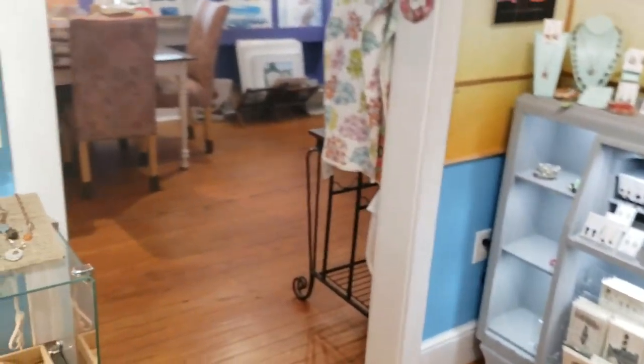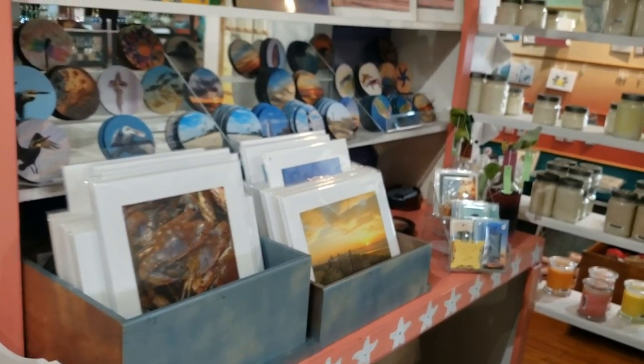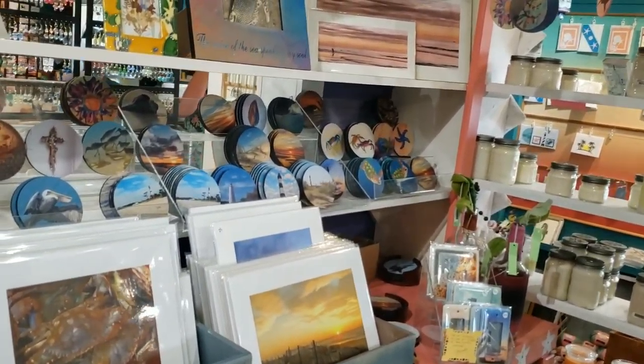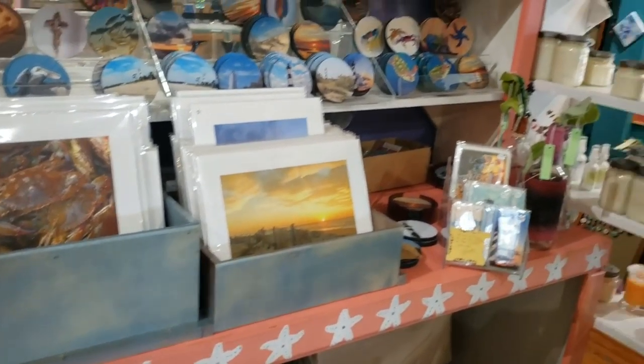And then there's one more room. So this is where you have your knit group when people come? That's correct. Or I stash the yarn that I haven't put into the system yet. Now, are those the coasters you're talking about, the heat press thing? Yes. And then some more photography.